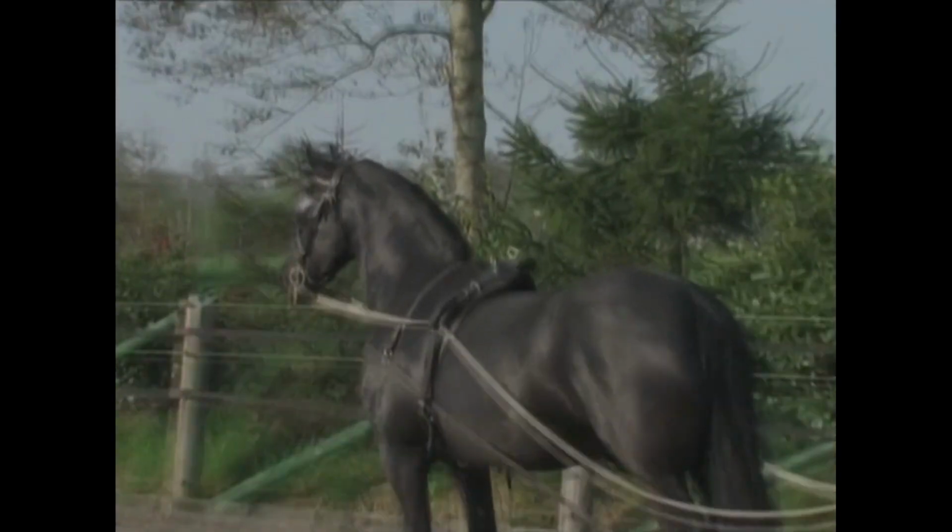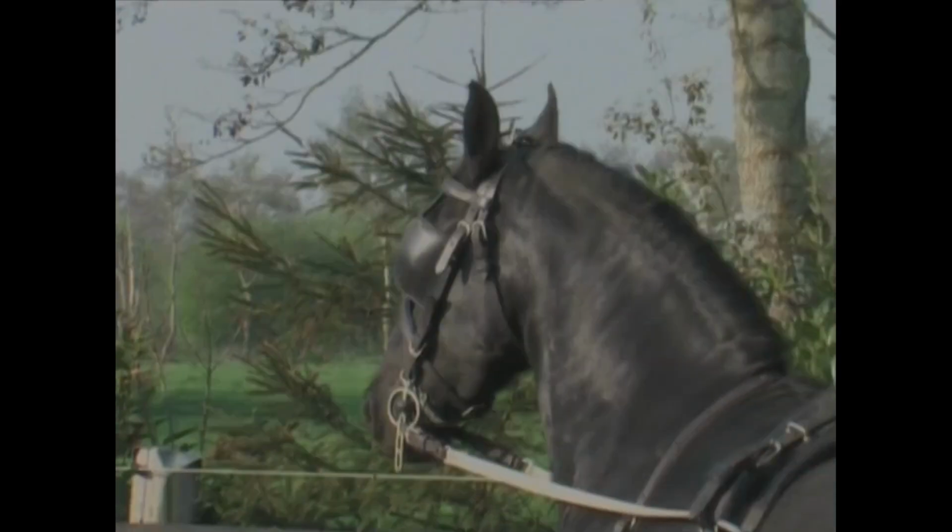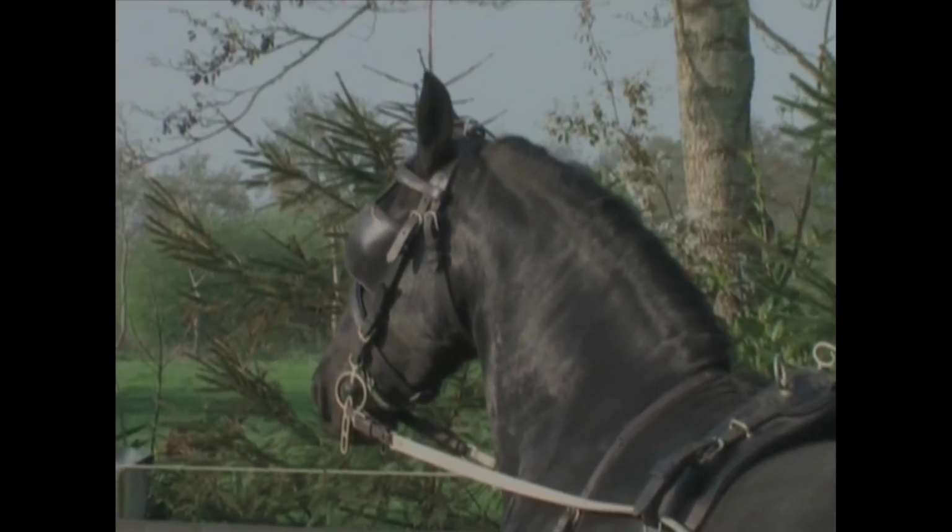If you allow the horse to halt shortly, it can catch its breath. This is simultaneously an exercise in obedience.